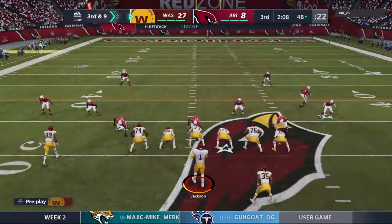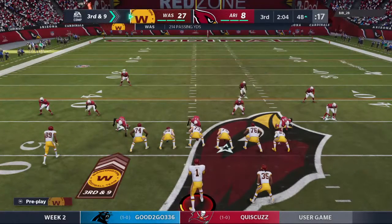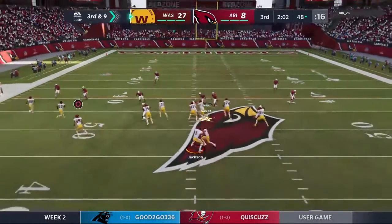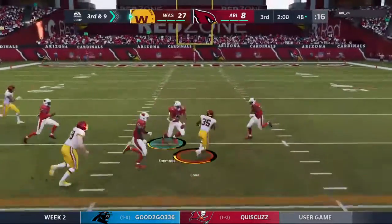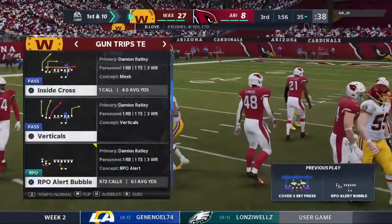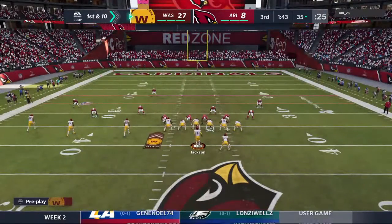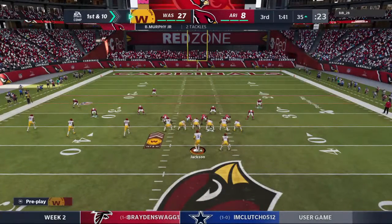Brandon, they didn't get everything they wanted out of that play, but the tight end did. And I don't mean it in a positive way. Great job of him holding on after absorbing that big hit. And he's got this down to the 35. 13 yards there on a Washington first. Ball up to the 35 now as they come up on 1st and 10.